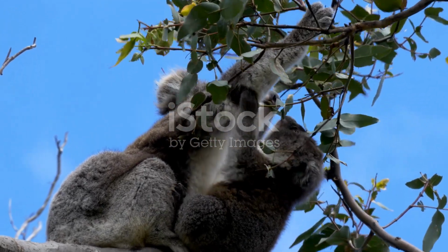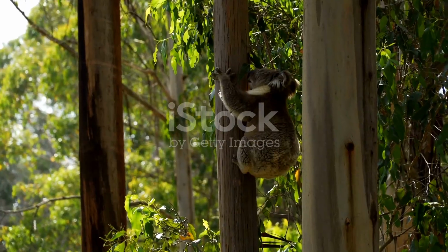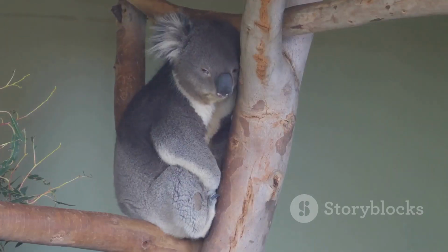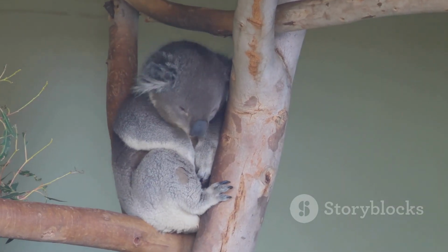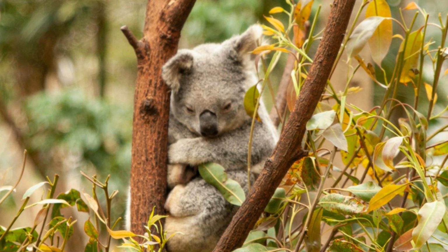Koalas are about the size of a small child. They typically grow to be 2 to 2.5 feet tall. An adult koala can weigh anywhere from 20 to 30 pounds, depending on where they live. Their thick, woolly fur comes in a variety of shades, from silvery grey to reddish brown. This fur helps them stay warm in the winter and cool in the summer.